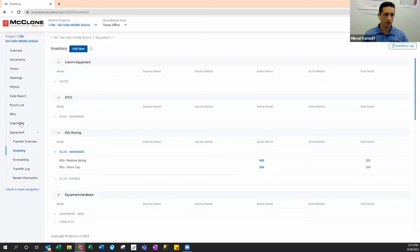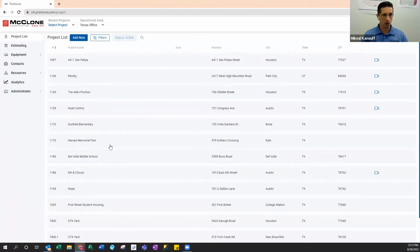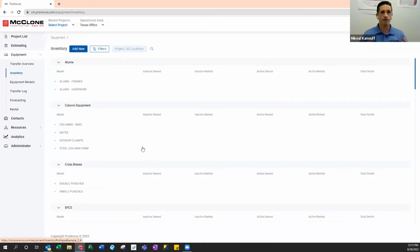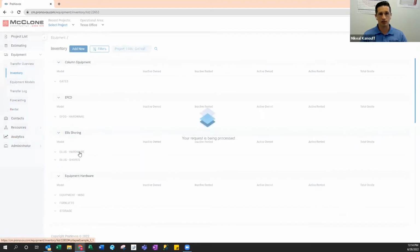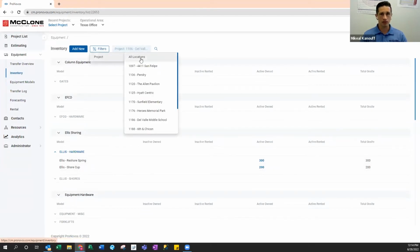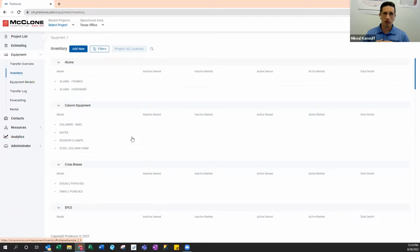From a company level standpoint, and I'll go back to that portion, there is another secondary spot for inventory that allows me to see everything that's in the Texas area. So I can look at all my locations, or if I wanted to go back into that same project, from here I can filter and I can see the equipment that's on there. So if I go back to all locations, the good part here and the importance of being able to see it in this area is we're planning jobs, or we're looking from a pre-con standpoint, we're wondering which jobs we can land or what we can't.